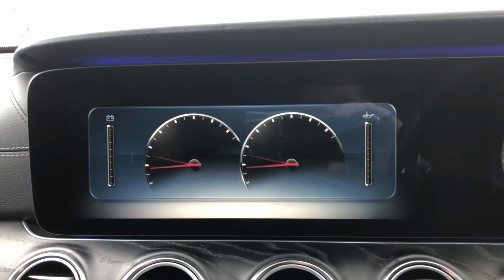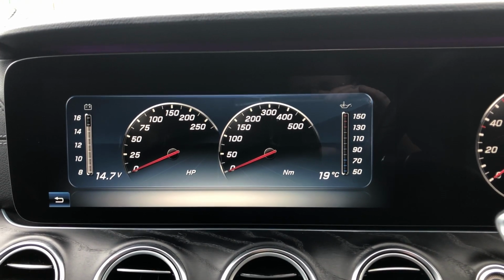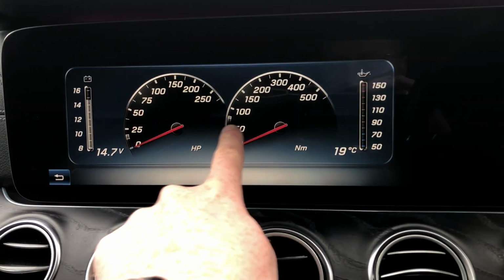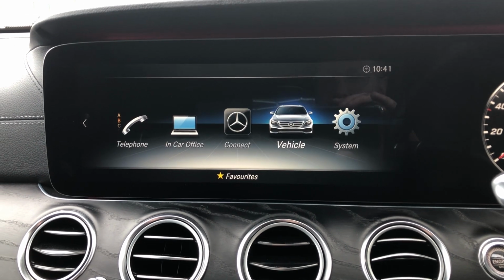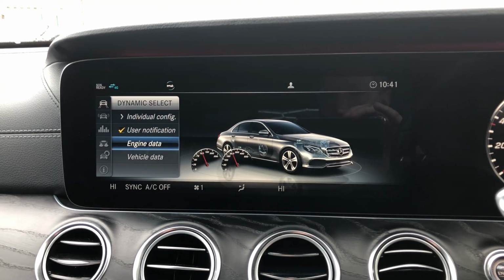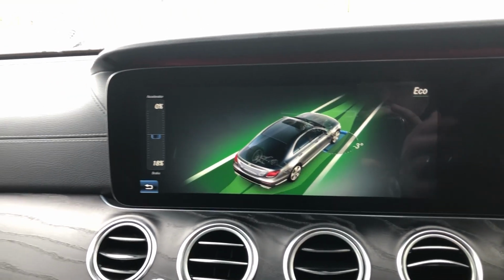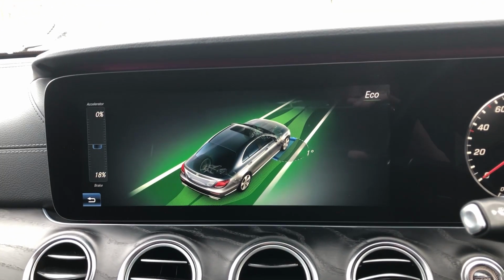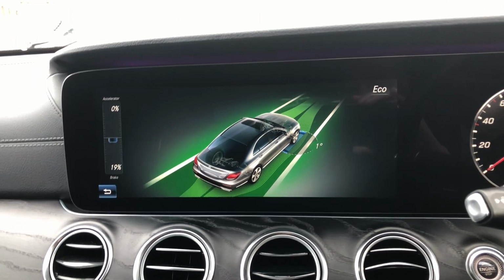You've got engine data. Click on here, you can see it brings up a digital interpretation of your horsepower, newton meter, torque, temperature and battery. Very responsive, you can see, hits it and it leaves a mark as to where the last high point was. What you can also do is, if you go back onto vehicle, go on vehicle data, and on there that'll give you indications of course of your drive select, your steering angle, and of course your brake and accelerator force. If you press on the brake, you can see it's very responsive yet again.